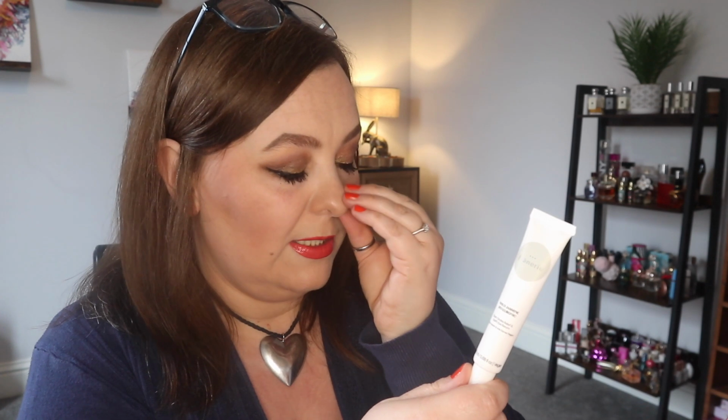We have got the white label Flannery Eye Serum. This stuff, even though I know it's going to be a white label product, sorry, I've got a bit of fluff on my nose and I can feel it. You know when you can feel a bit of fluff floating around on your face?